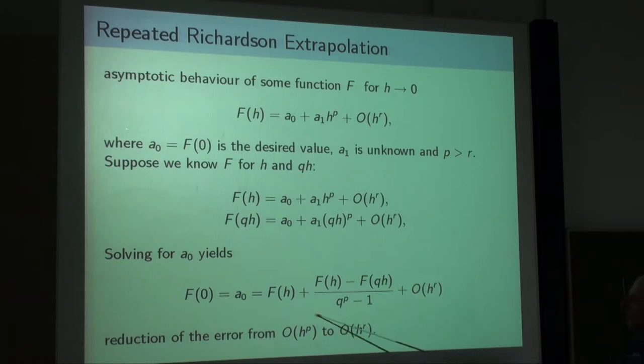The result is this formula. Okay, and in this formula, you see that, of course, we need f of h here and here, and we need f of q times h. And of course, we need q and p, and then we can get our better approximation. And we can repeat this.